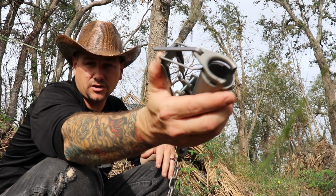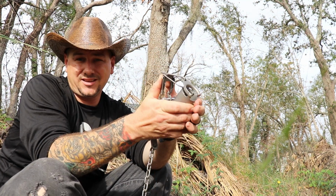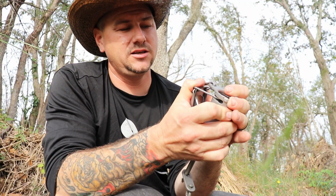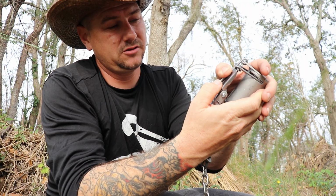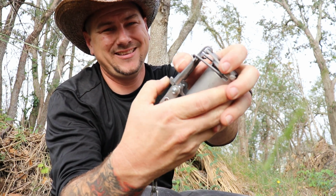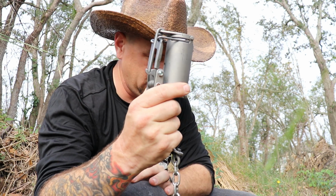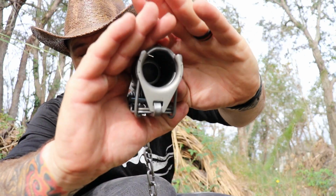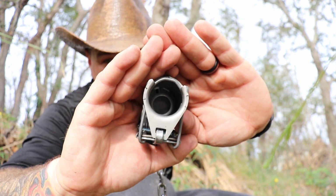So the way these things work is a little cylinder. You squeeze it like this. Hold on, I'm gonna get it. You squeeze this, and there's this little latch right there that comes down. You set it like that, and that holds the pin. And then I don't know if you can see it inside, but there's a little circle in there.